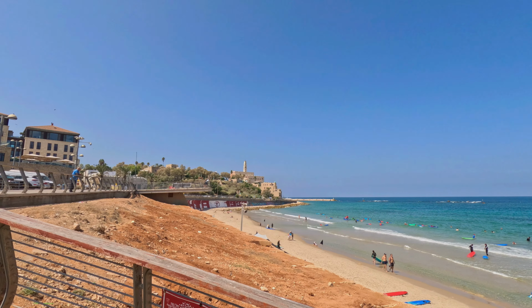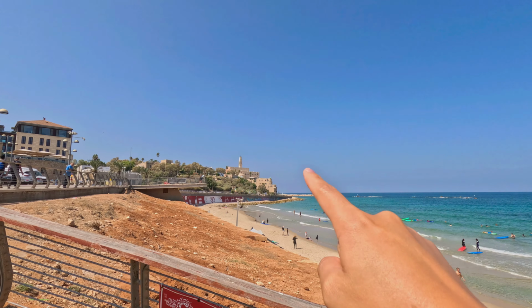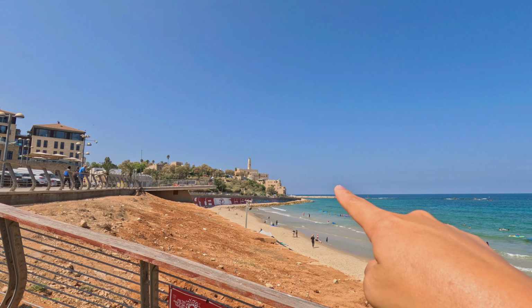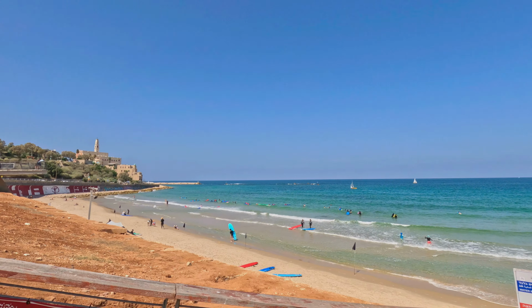I'm not sure if that's how you pronounce it, but it's J-A-F-F-A. So I'm not sure Jaffa or Jaffa, but this is actually the old city or the old town. So we're going to explore that, and I'm going also to take a video of what the Jaffa looks like. So yeah, stay tuned.